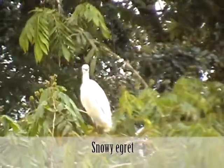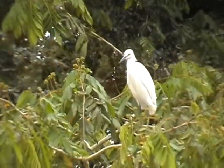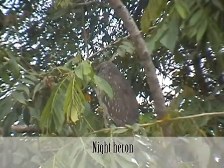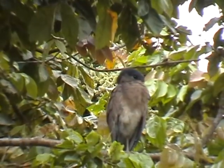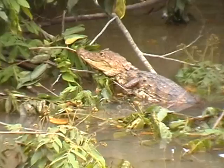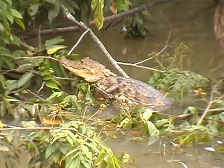The snowy egret. Snowy egrets are easy to recognize because they have a black beak and black legs, but if you look carefully, they have yellow feet. They're nocturnal, so in the daytime they're resting. So, another night heron. You see also on the back it has a little whitish color? Yes. I guess it's been there for a while.